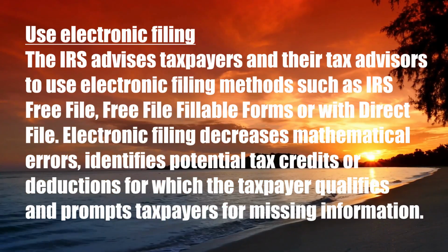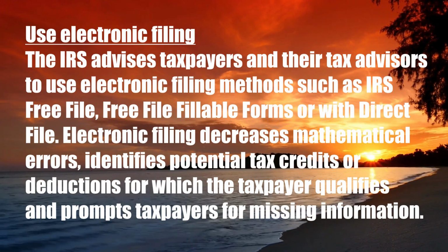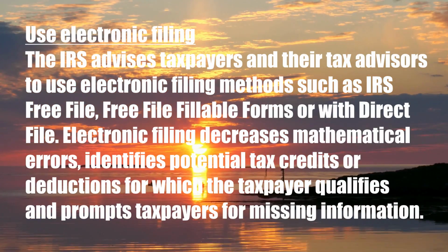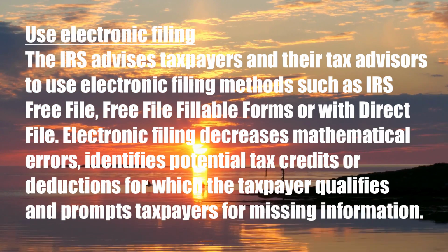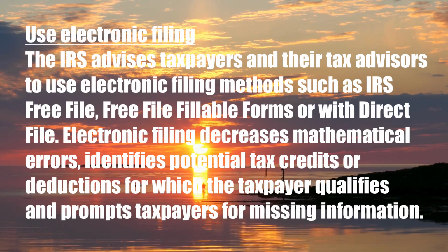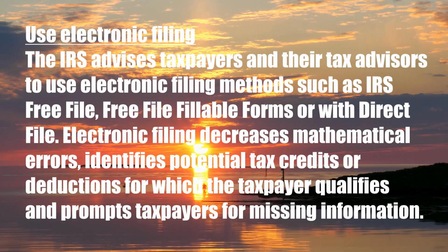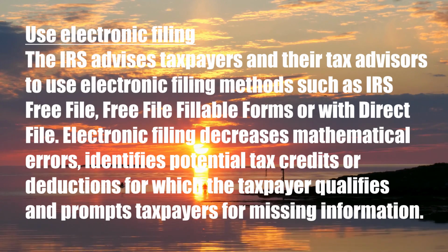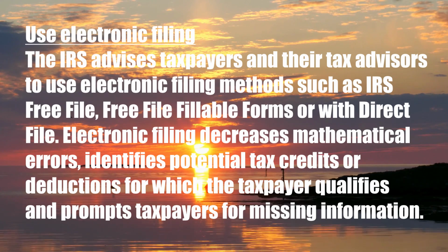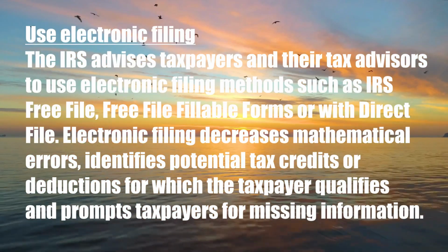Use electronic filing. The Internal Revenue Service advises taxpayers and their tax advisors to use electronic filing methods such as IRS free file fillable forms, or with direct file. Electronic filing decreases mathematical errors, identifies potential tax credits or deductions for which the taxpayer qualifies, and prompts taxpayers for missing information. Opting for electronic filing and selecting direct deposit is the fastest and safest way to receive a refund.